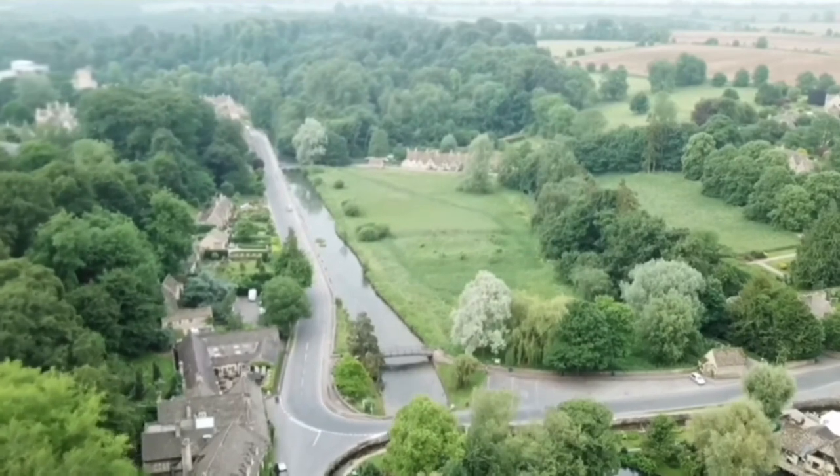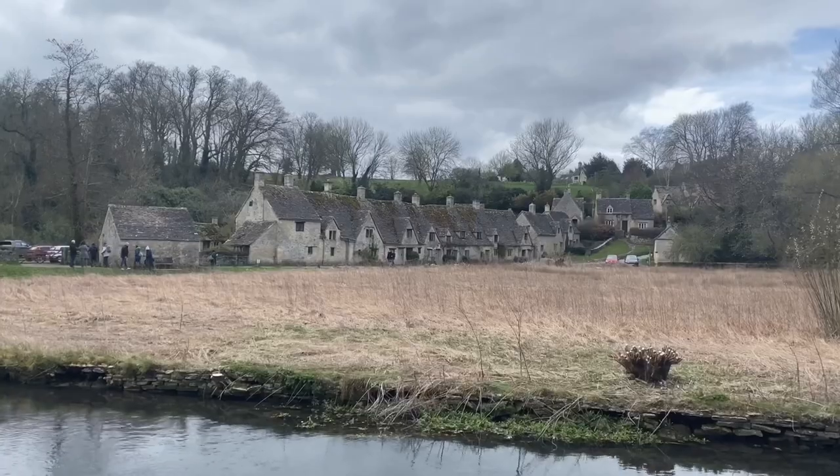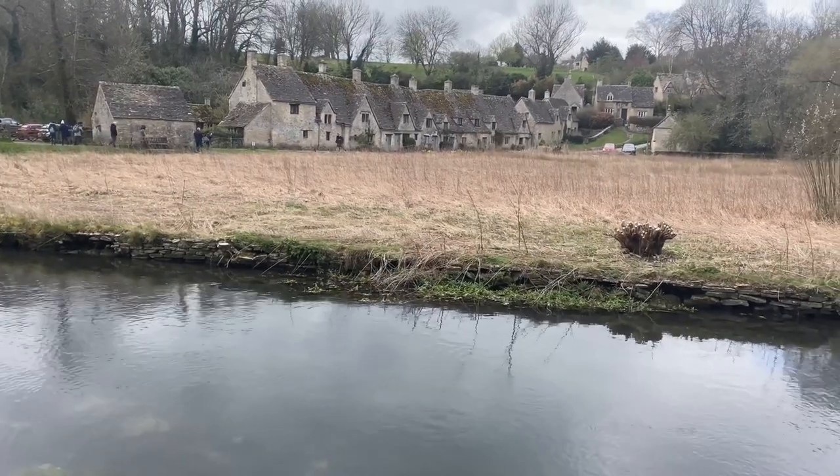One of the delights of visiting the Cotswolds is exploring the different areas, each with its own identity, yet all with those defining Cotswold features such as golden stones and rolling hills, the Wolds essentially.